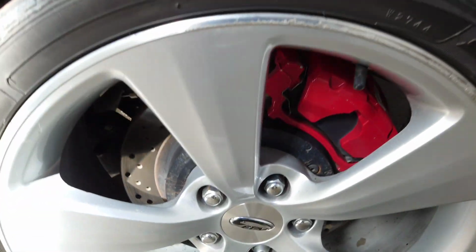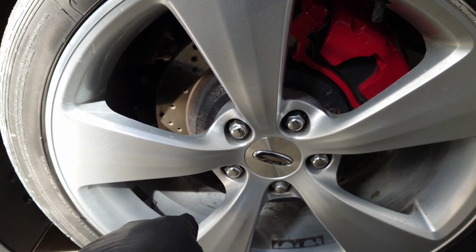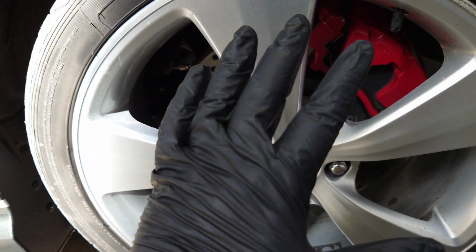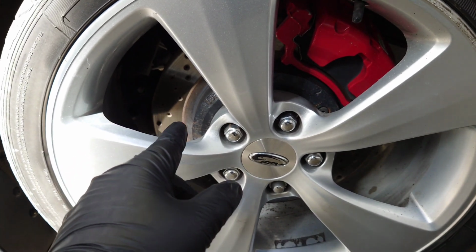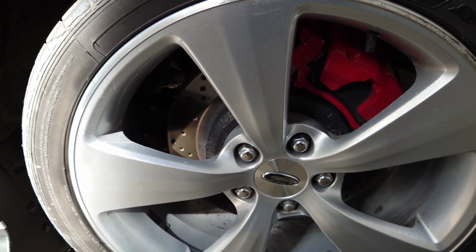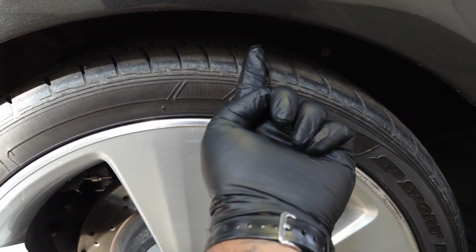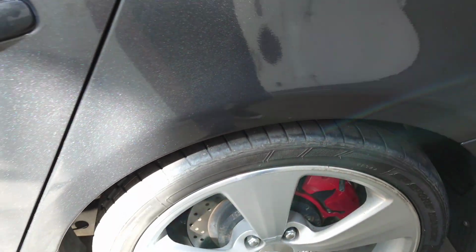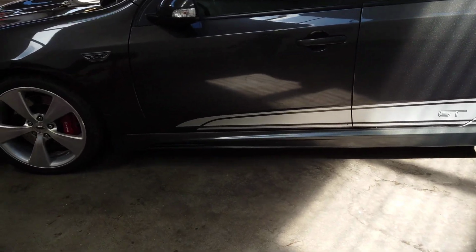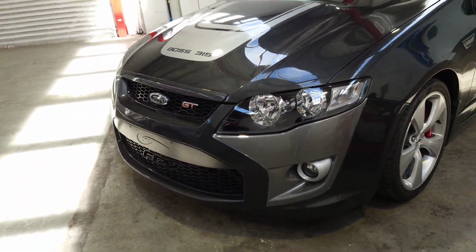So all four wheels come off. The vehicle sits on jack stands and the wheels will get washed again, fully decontaminated, inside barrels everywhere, machine polished and then ceramic coated as well, but not just the wheels, also the calipers, so they'll be easy to clean and look good. Then it's a good chance to steam clean right up under the wheel arches as well. Extremely nice example. It's an '09 and very low Ks, just ticked over 50,000 K.